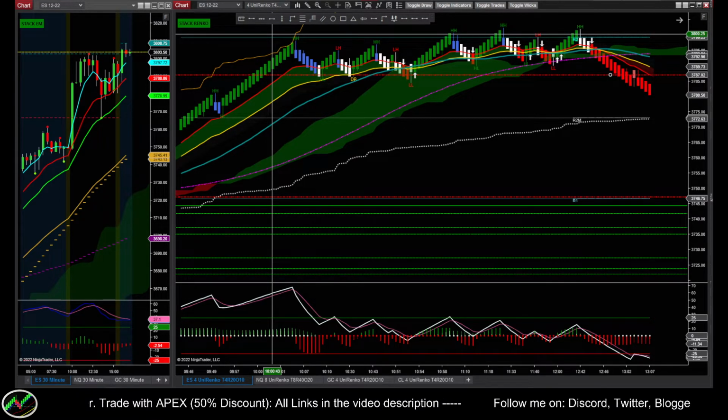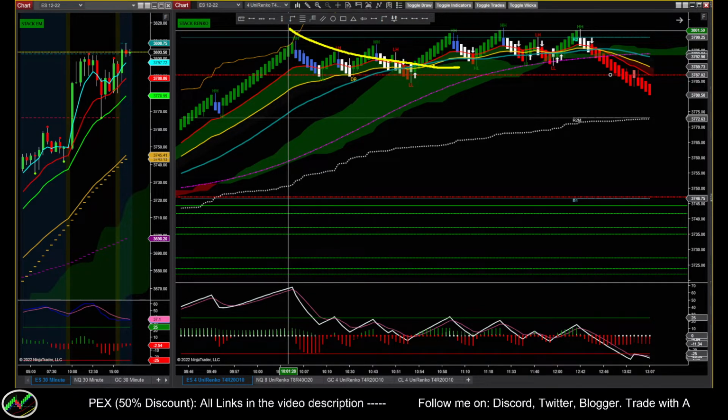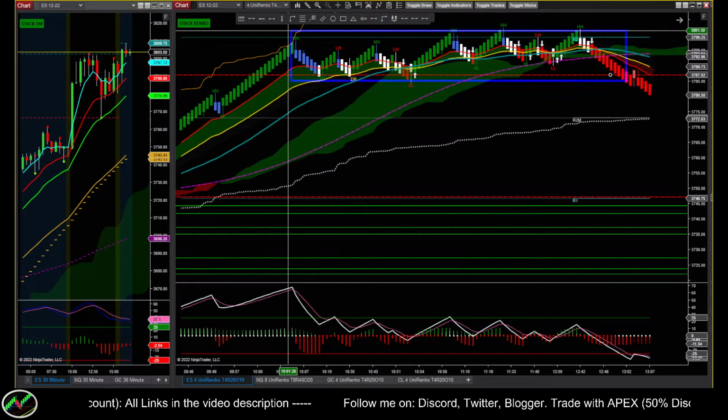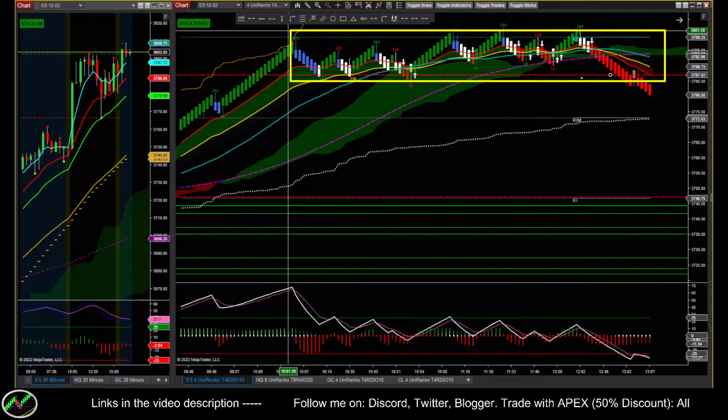So I was looking at this range here. Right there, I was looking at that range, and then I was looking for it to trigger below that one there.